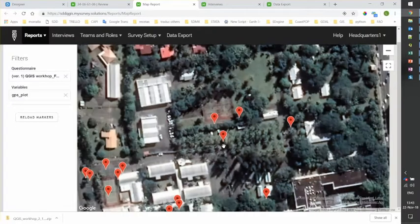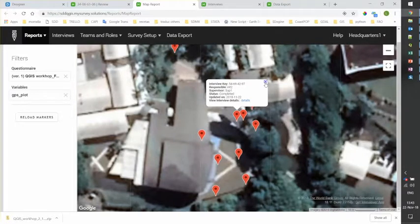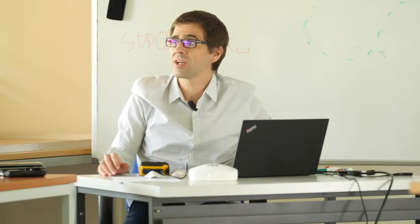If we take a look, for example, at Arnold's team. Well, we don't know. Which team are you, Arnold? Interviewer 2? Yeah. So your plot, you were supposed to be collecting those points, and this is your point. This is exactly what we were looking for, to realize how accurate tablets are, and whether or not we can use tablets or certain methodologies to estimate agriculture area plots.